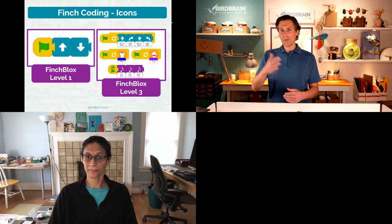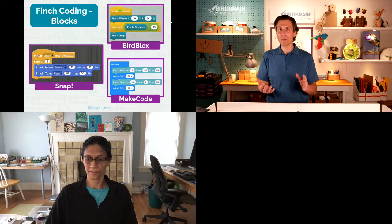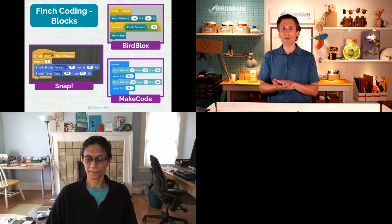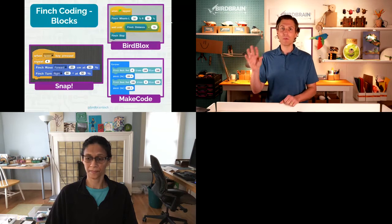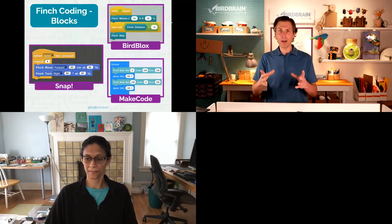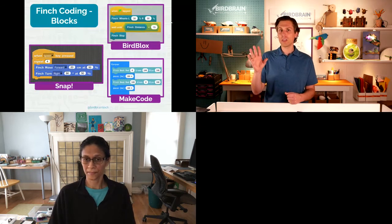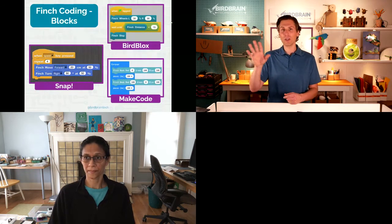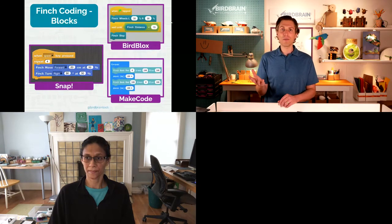As you move to the next set of students that we try to support, like fourth to eighth grade, we've provided a number of different blocks programming environments. BirdBlocks is our tablet app. It works on iOS and Android. It allows students to use those tablets to control the robot. Snap, which is similar to what you'll be using later today to program the robots remotely, is a live coding environment for computers, so for laptops, Windows, Mac, Chromebooks.